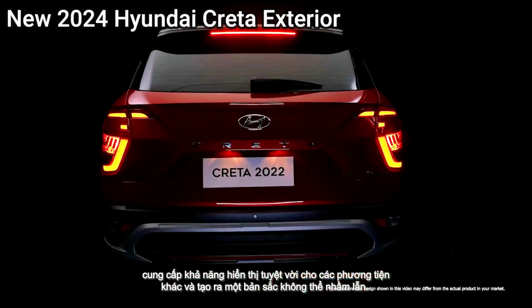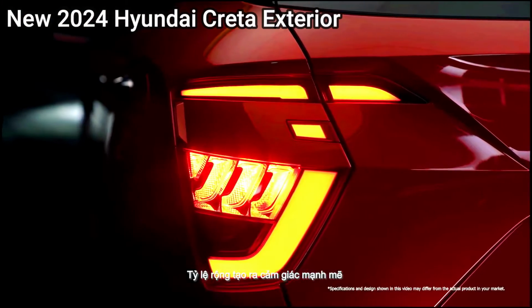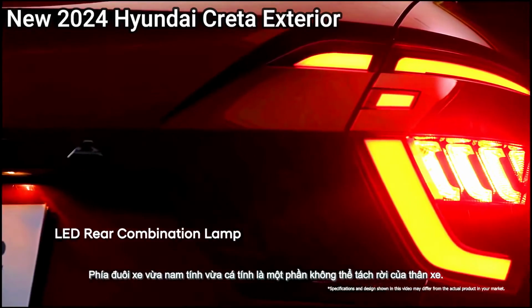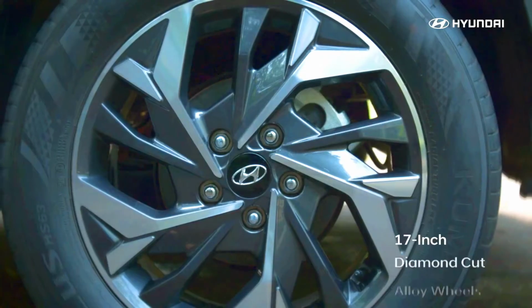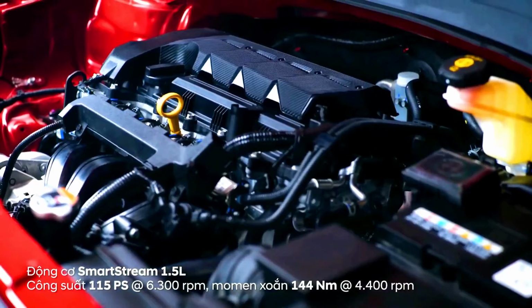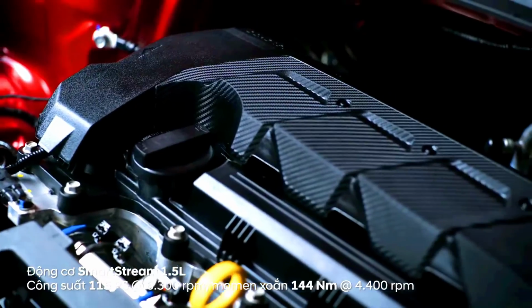When 2020's second-gen Creta broke cover, there was shock and awe. Styling was radical and a bit too out there for buyers with conservative tastes. This 2024 update finds a great middle ground by being both new age and agreeable in look.